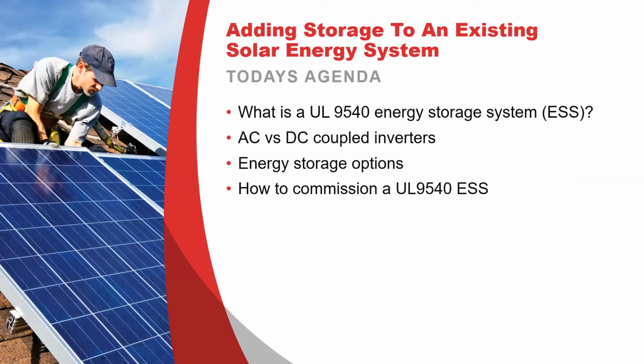We'll also talk about AC versus DC coupled inverters, what the energy storage options are from OutBack, and how to commission a UL 9540 ESS, basically the Mojave. So that's our agenda.